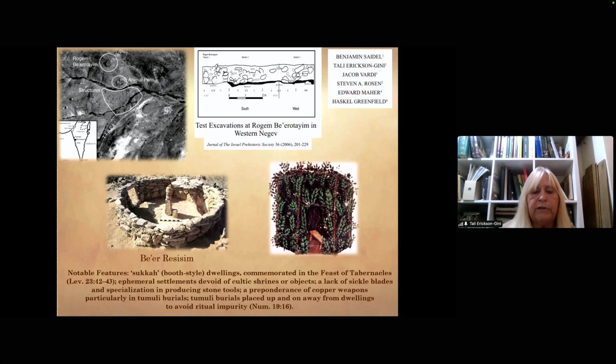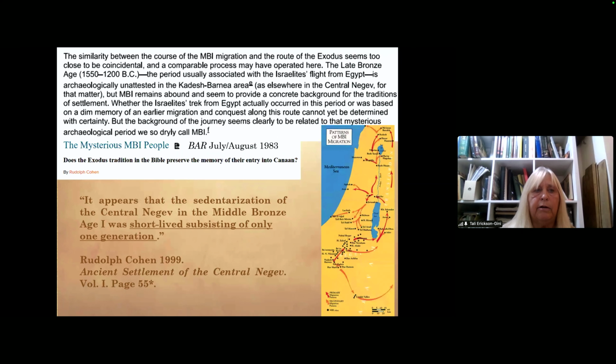The ephemeral settlements, devoid of cultic shrines or objects in these settlements, a lack of sickle blades and specialization in producing stone tools. These sickle blades would have been used for agriculture, but we don't seem to have that much of it. Preponderance of copper weapons, particularly in tumuli burials, and tumuli burials placed up and away from dwellings to avoid ritual impurity, as we could see from the biblical accounts. So we have something very different here.